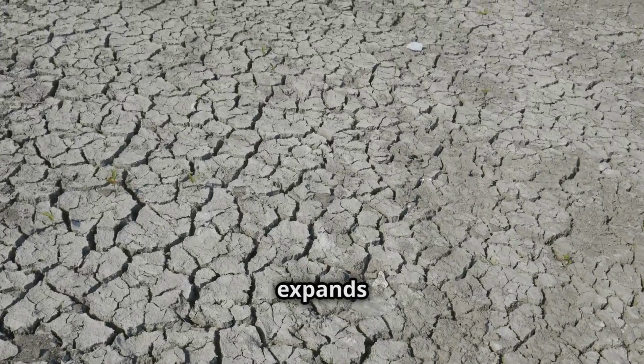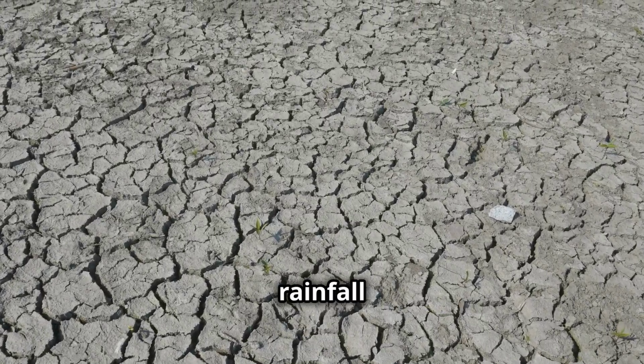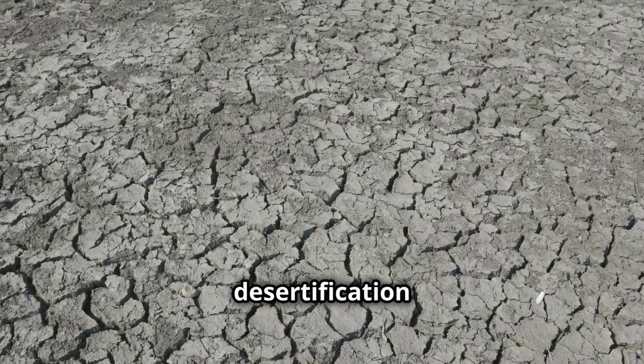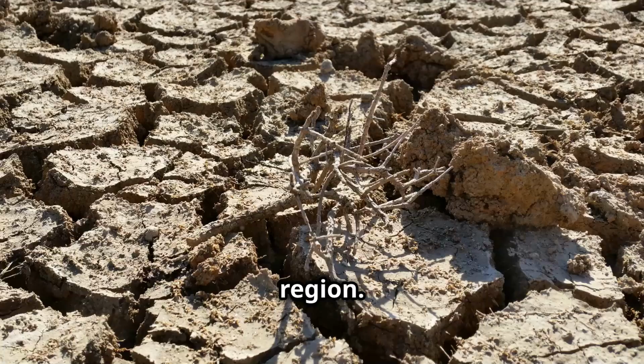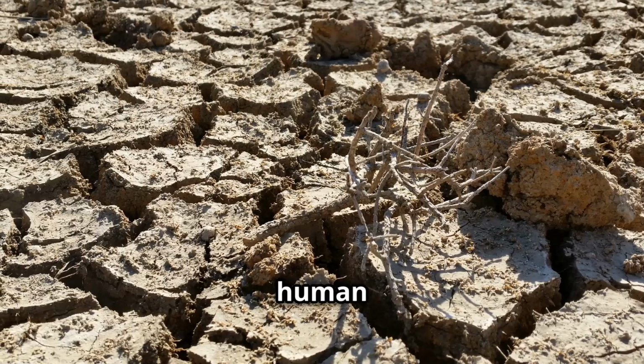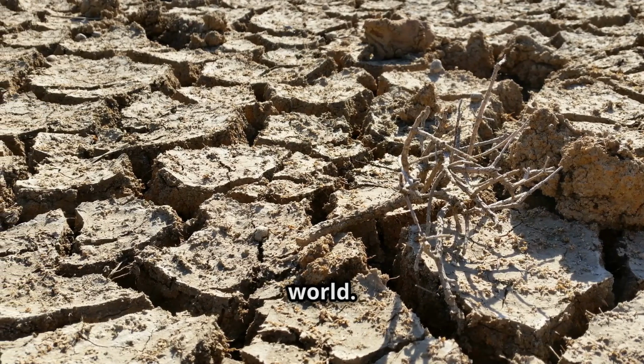As the Sahara warms and expands southward, it is altering the regional climate, influencing rainfall patterns and exacerbating the challenges of drought and desertification in the Sahel region. This in turn has implications for food security, water resources, and human migration patterns, not only in Africa but also in other parts of the world.